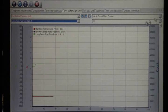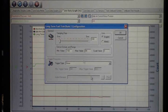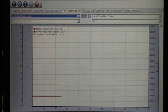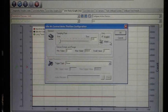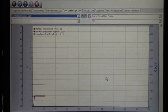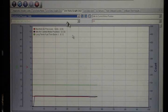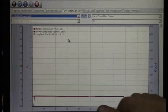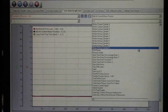Let me go ahead and bring up long-term fuel trim, and I'm going to change the scales on these long-term fuel trims so that any differences show up a little bit better. The idle air control motor is still bottomed out there because of the scale. I forgot I wanted to change that scale. Let's put 500 there, because I think that on a GM an idle air control goes from 0 to 250 counts. I'll have to research that before I do a video on it. But there, now it's brought up a little bit better. It's sitting right on top of my MAP. So we've got long-term fuel trim, bank 1 at a 0 to 50 scale. Now we need long-term fuel trim, bank 2.